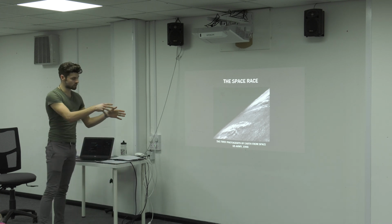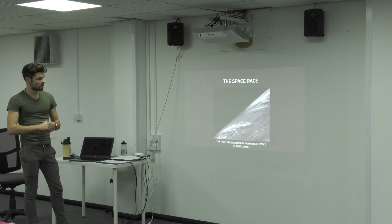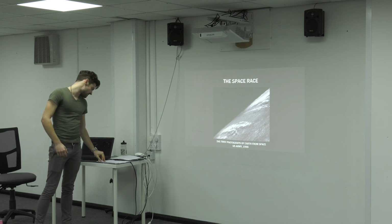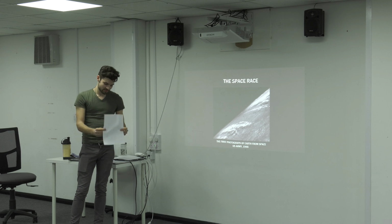The US Army took one of these rockets, strapped a camera to it, shot it into space, and then when it fell back to Earth, they just drove up, collected the film, developed it, and they managed to get one of these images. And I found this really funny quote, which is quite interesting.